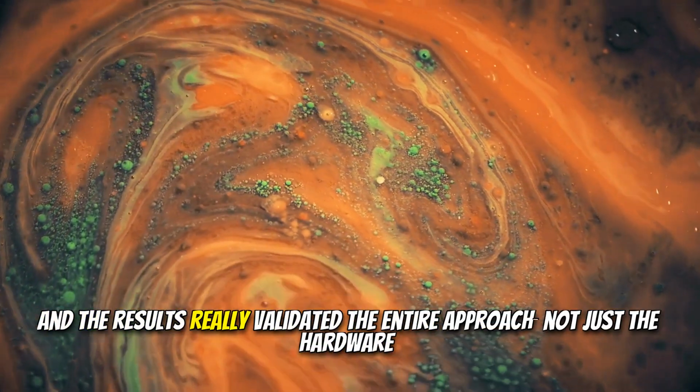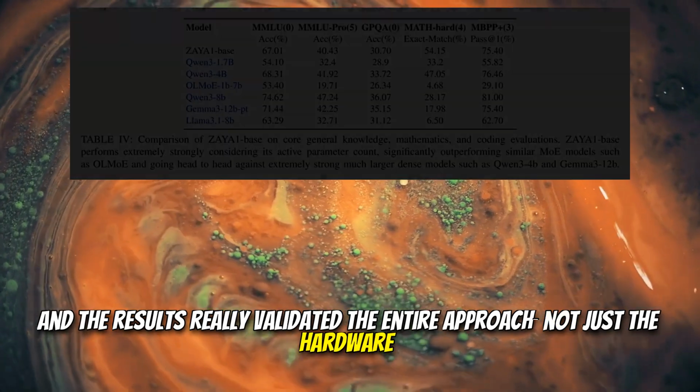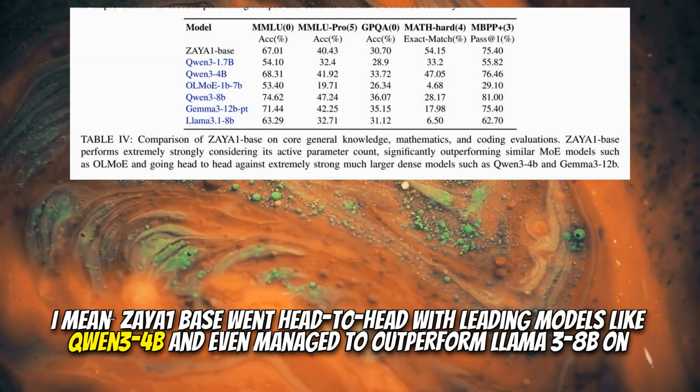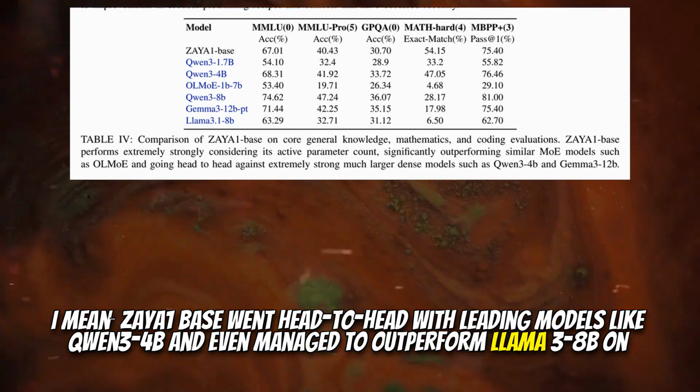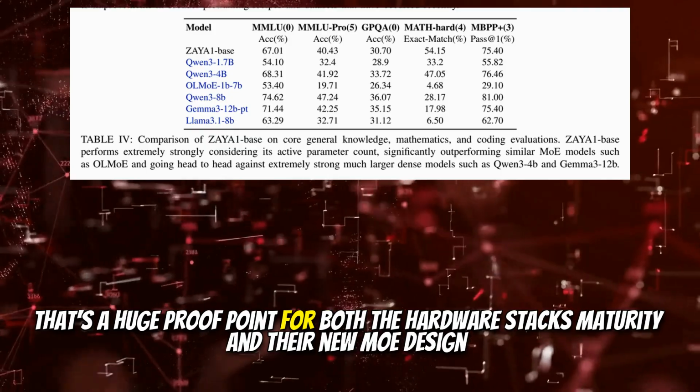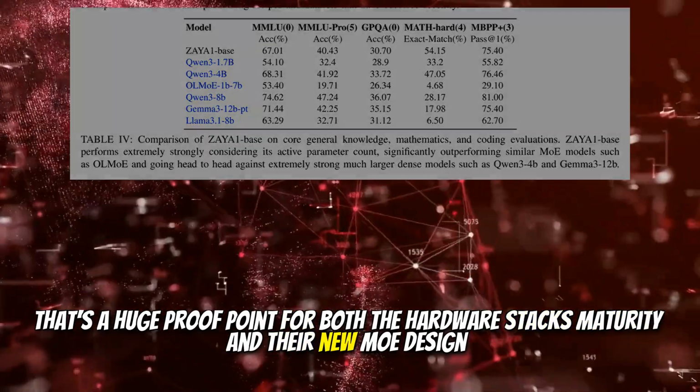And the results really validated the entire approach, not just the hardware. I mean, ZAYA1 base went head-to-head with leading models like Qwen3-4B and even managed to outperform Llama 3-8B on reasoning, math, and code. That's a huge proof point for both the hardware stack's maturity and their new MoE design.